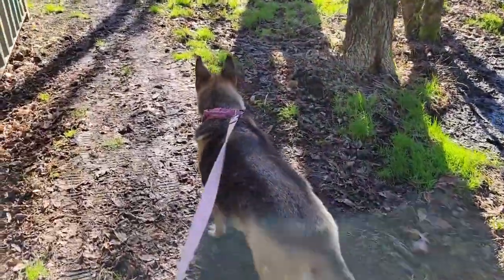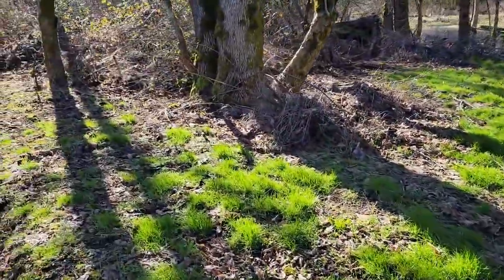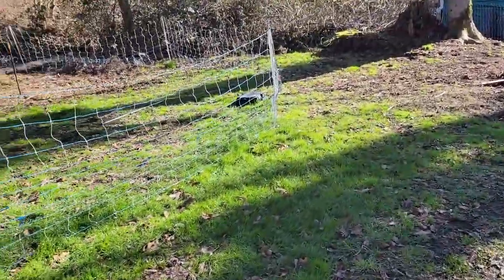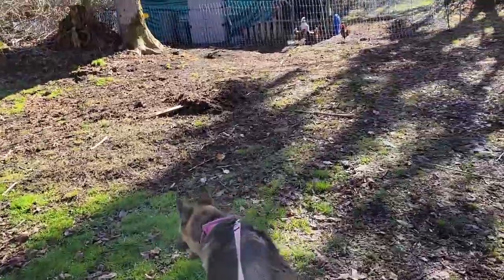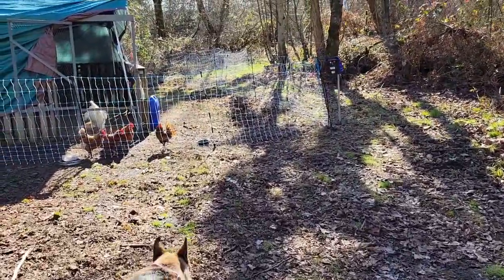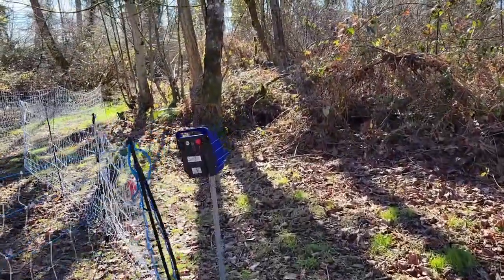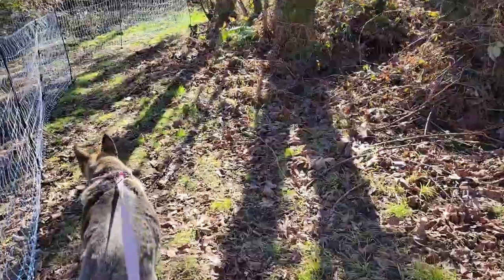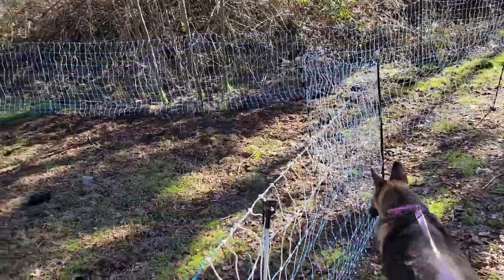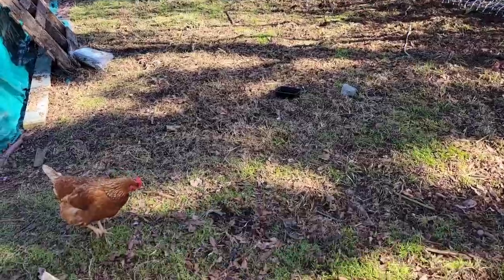Whew, slippery. And then this is where we were with the dog section. And the chicken compost. And all the baby chickies. So I did their fencing. Hang on, girl, I can't go that fast. Over this way. So they'll start scratching up, kind of tilling this.